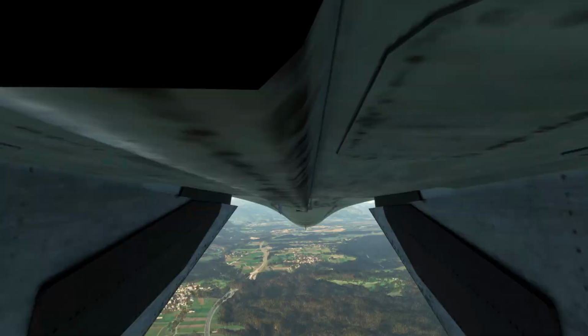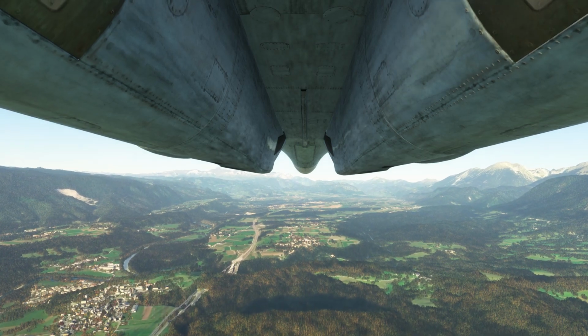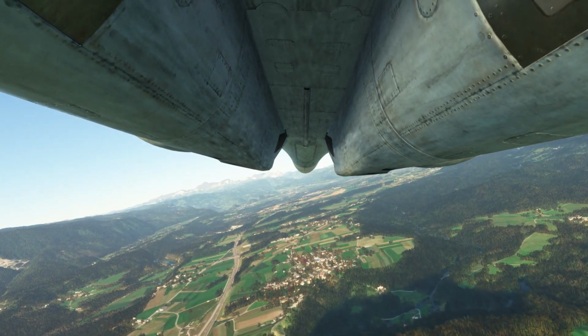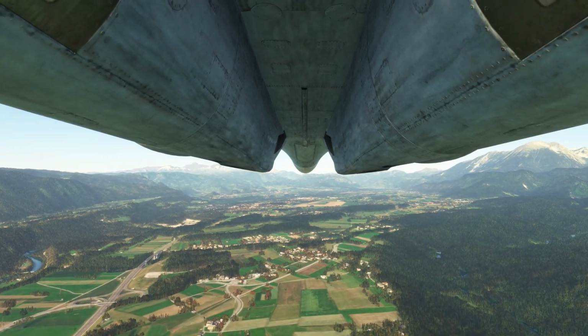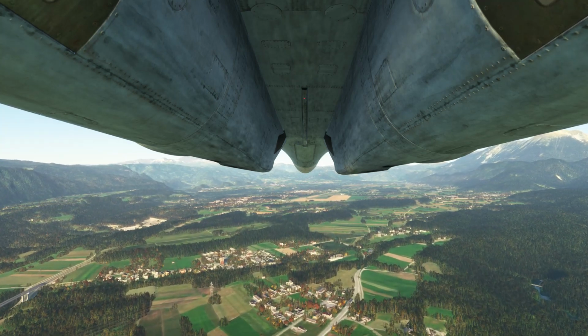Right, so following the main road, as you can see down here, the motorway goes right up to Bled Airport, which is at 12 o'clock. And then we're just continuing straight up the valley. We'll get to Bled Lake with the famous Brdo Castle and the Assumption of Maria Church.